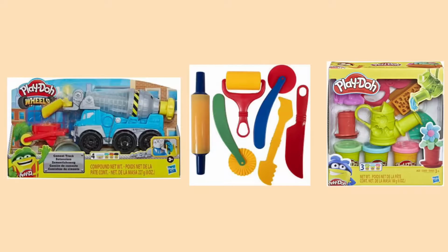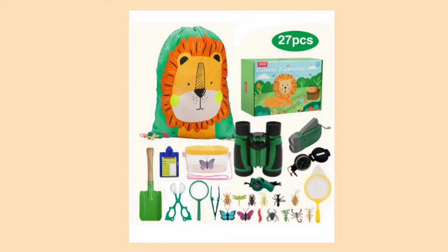Play-Doh is a fabulous sensory activity for preschoolers. You can really use their imagination. They're using their fine motor skills as well. And Play-Doh has so many different accessories that go with it, so you can really tailor it to your child's interest. I also found this kit, which is perfect for little explorers. They've got everything you need to go and explore the outdoors.